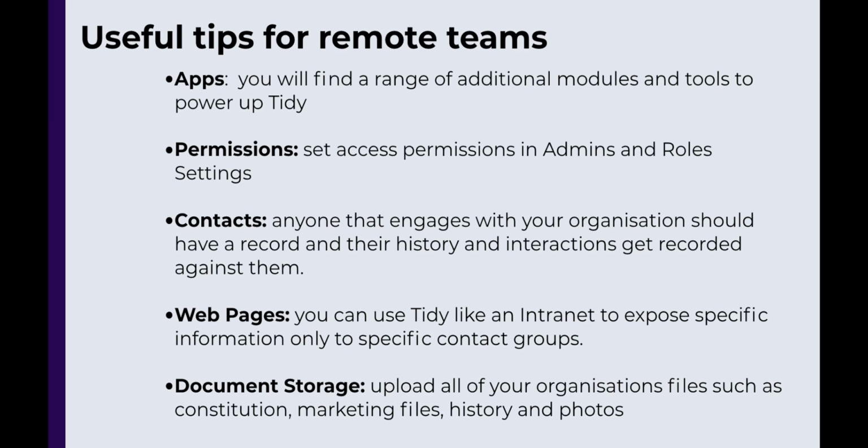Contacts. You should have every stakeholder imported into your contacts area. Anyone that engages with your organisation should have a record and their history and interactions get recorded against them. Your contacts will be automatically updated with information as they register for memberships or events, and you have unlimited custom contact fields so you can record any information that you need against those contacts.